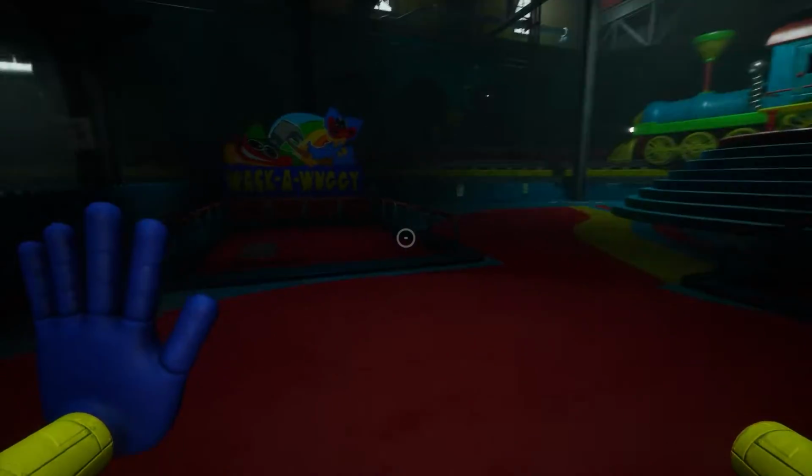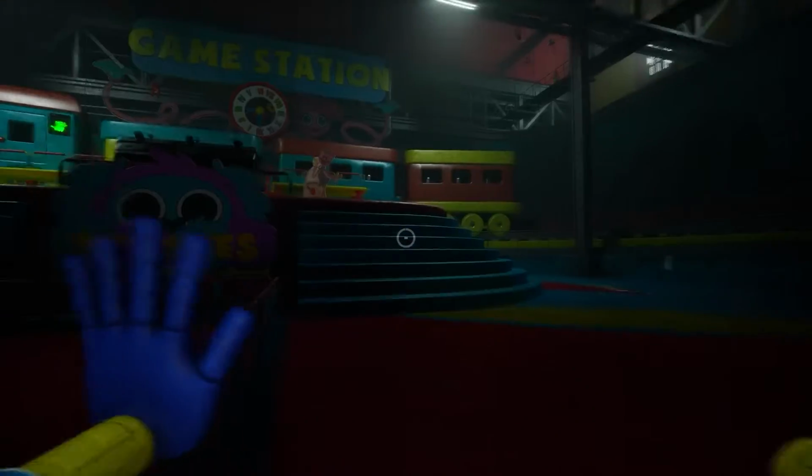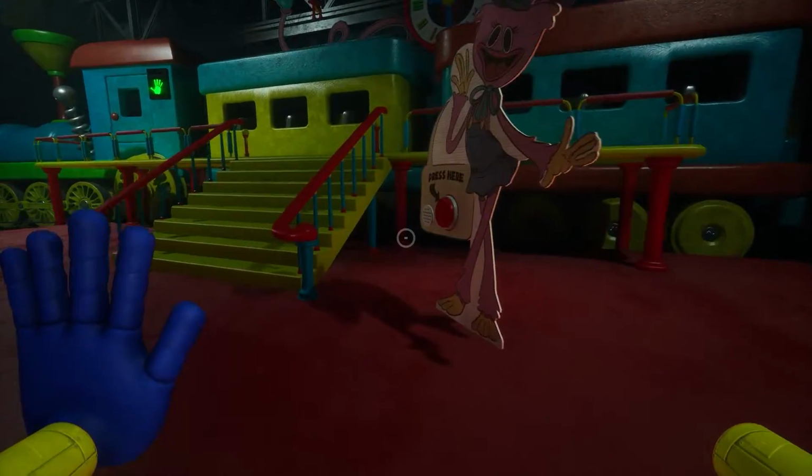Is this like going to McDonald's where they have the play area? Is that way bigger? Oh, ginormous. The game station. Alright, here we go.